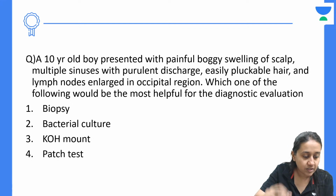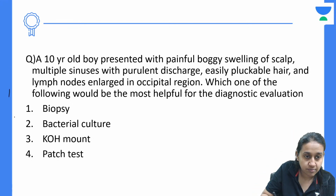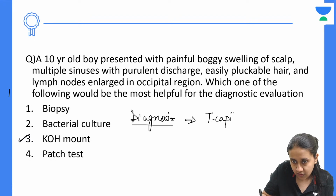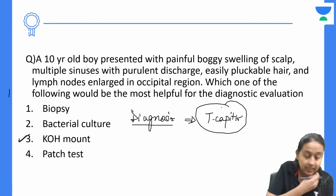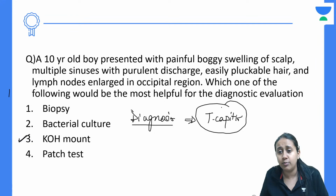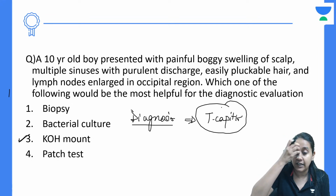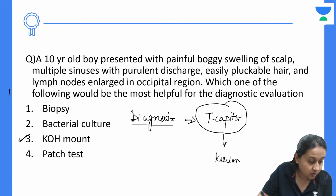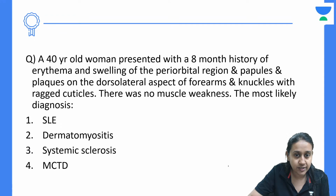Very nice, all of you. The correct answer for this particular question is option number 2, because the diagnosis here is tinea capitis. Very important. A 10-year-old boy with a painful bogey swelling of the scalp, multiple sinuses with purulent discharge, and easy pluckability of hair. Tinea capitis, what variety? Inflammatory variety, which is known as Kerion. Next question.